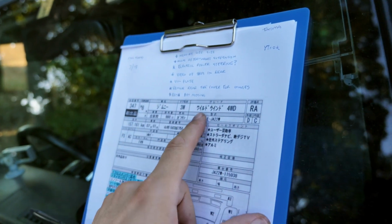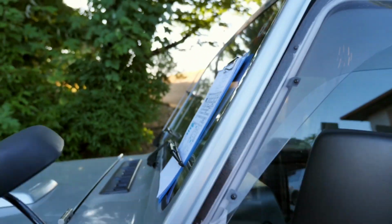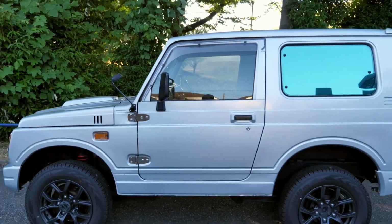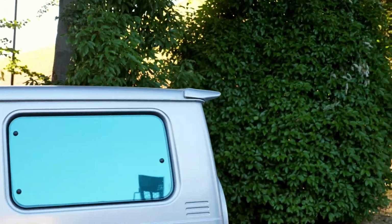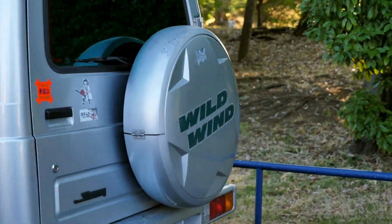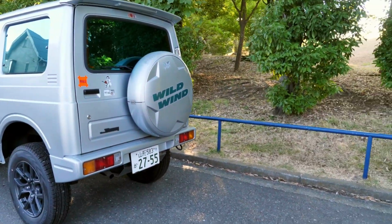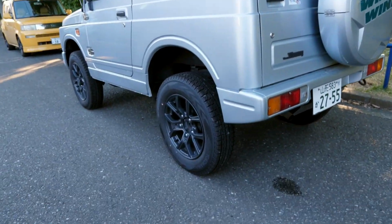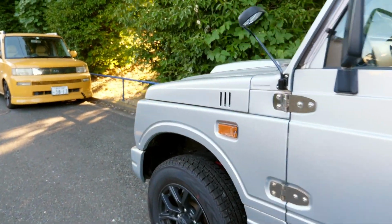It's a 96 Jimny. This is a Wild Wind version. There's not much difference between the regular version and the Wild Wind version. You get different decals and seats. I think that's it. And I think you get this spoiler and a hard case for your rear tire. This says Wild Wind. That can only be used with OEM-sized tires. Luckily, this one is still on the OEM-sized tires despite a 2-inch lift-up.